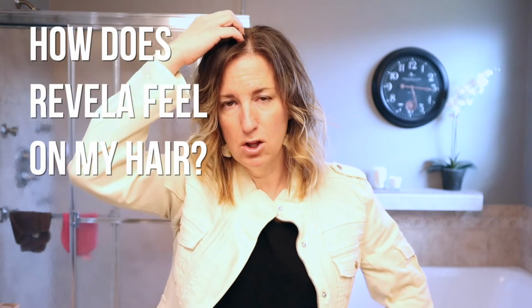So I applied it most of the time right after I washed my hair, so every 1 to 2 days. But a lot of you have asked, how does it feel on your hair? If you don't wash your hair frequently, is it going to make it feel kind of grimy? You know how sometimes you use dry shampoos and maybe it works, but it makes your hair feel dirty? So I can say without a doubt, Revela, I cannot tell at all when I've used it.